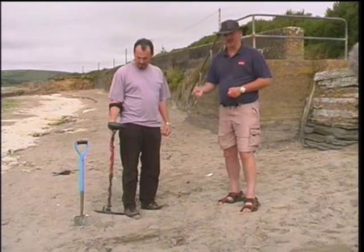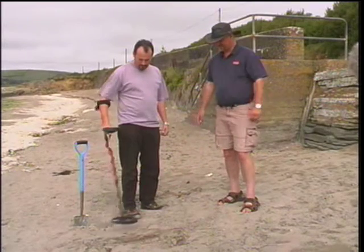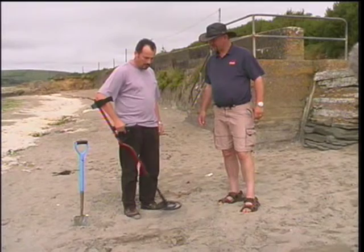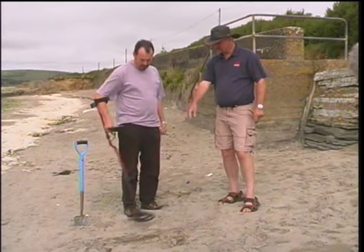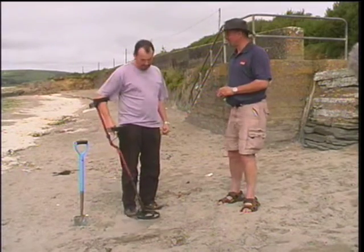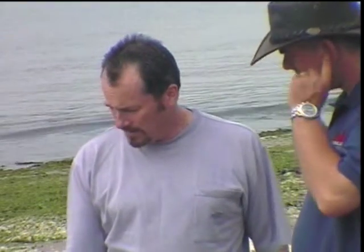It is. Let's try it on a €2. I'm into this. Okay, there's the €2. I've now rejected the dime, rejected the tab, and rejected the tin foil. Does it find the euro? It does. Brilliant. Imagine how much time that's going to save you on the beach. It's an impressive, very impressive discrimination system on these X-Terras.